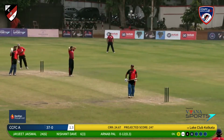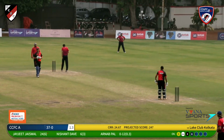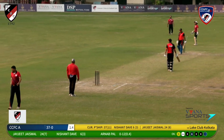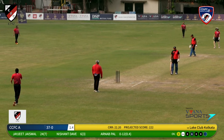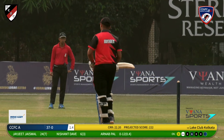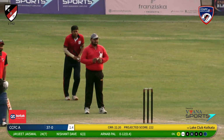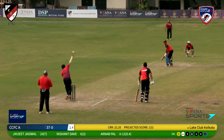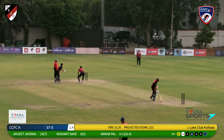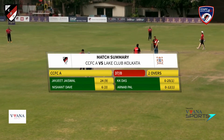Another miss. Oh, I think that was an edge. And Joyjeet just prolonging his retirement here. Perhaps going to hit it too hard. A couple of balls to go. And he's batting way out of his crease. Joyjeet tries to go big again, and it's straight to mid-off. They won't take that single. And that's the end of the second over. It's 37 for none.